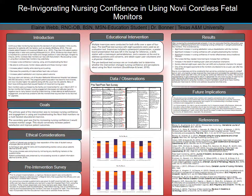and ask for volunteers as super users to continue project momentum to hopefully increase nursing confidence and thus increase fetal monitor use. By the end of all the in-services, 4 staff nurses for each shift volunteered to be super users, and a physician champion was obtained.